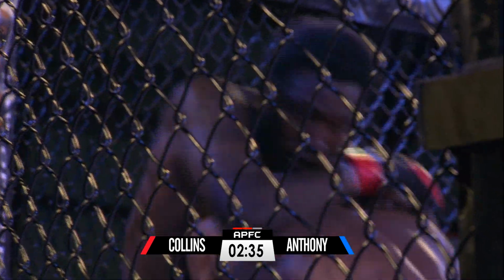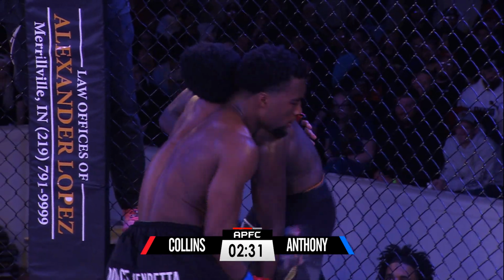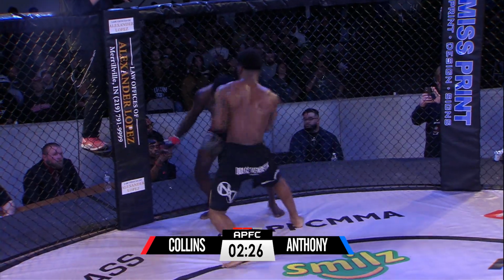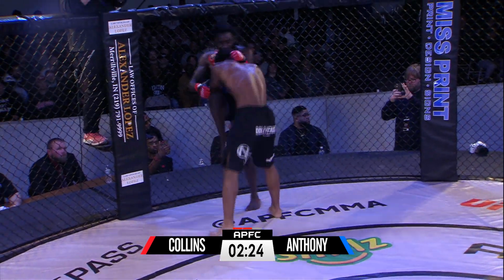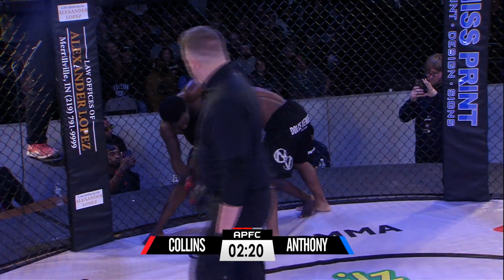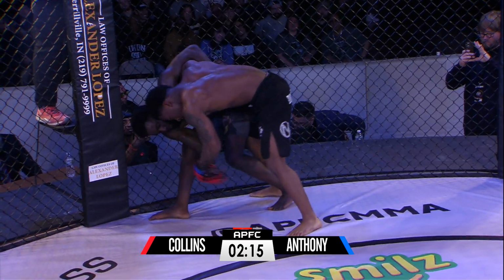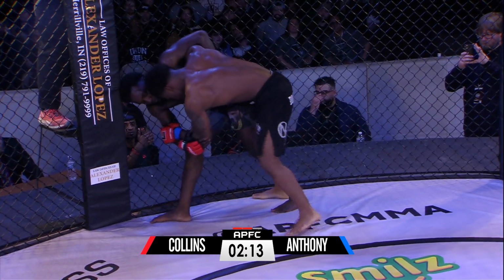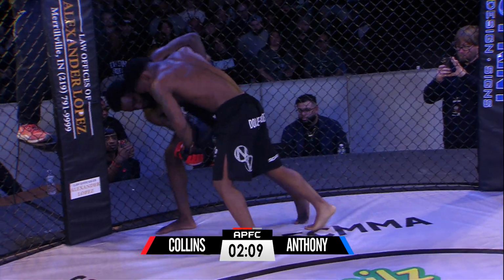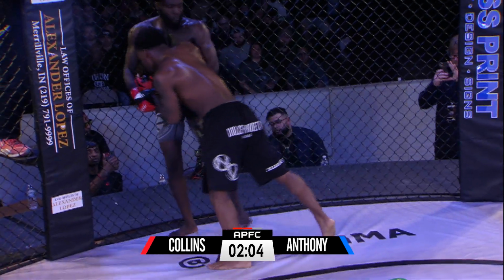Collins settling here against the cage. Initially was looking for the leg attack, but with Anthony draped over his head, you definitely want to watch for a guillotine. So good job by Collins transitioning and getting that hand control. Former Ignite Fights champion, Steve Collins, pushing Jermaine Anthony against the cage. Back to a single leg. Stepping over the leg here. Maybe he should attack that underhook he has up top a little bit more, but maybe he's just comfortable getting to the legs. Collins pushing Anthony against the cage.